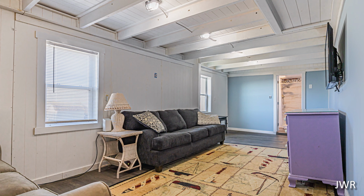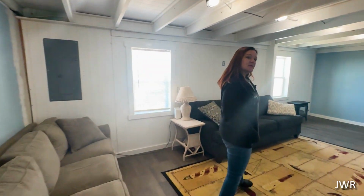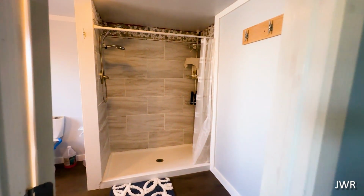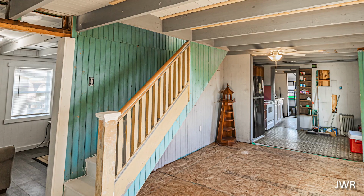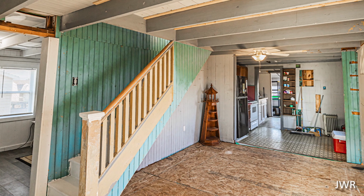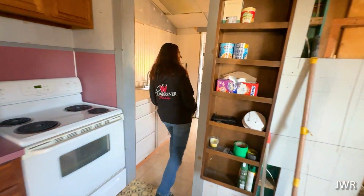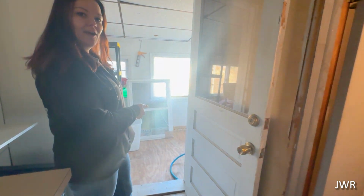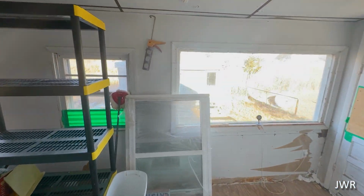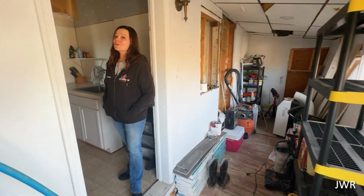So as you can see when we walk around, there are finishing touches that need to be made, but there's so much potential here to be such a beautiful dream home. And if you like to fish, this is the place to be. 75 feet from the Delaware Bay. So as you can see, half of the flooring has been done. This would be a beautiful dining area and kitchen. This leads us into another full bathroom and a back deck area. Currently, there is public water and public sewers on the way.